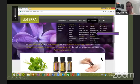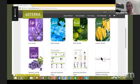So we're just going to go through the nuts and bolts and make it real simple here. If you go to doTERRA.com and click on the Our Advocates link, you see the little tab that says Empowered Success. In Empowered Success, you can find all the handouts that you need to share essential oils, to share the business, and that kind of thing.